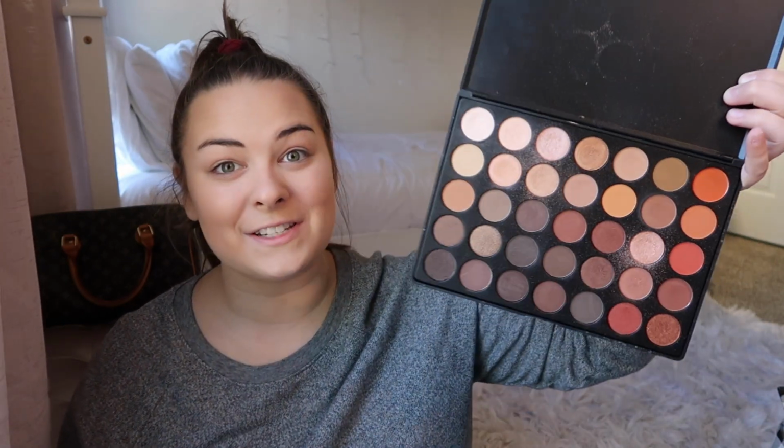Next step is eyeshadows. The palette I'm gonna be using today is my Morphe palette. I use this in pretty much every makeup tutorial. I just love it because there's so many colors. Like, literally, you have so many options you can choose from. This palette is absolutely gorgeous.